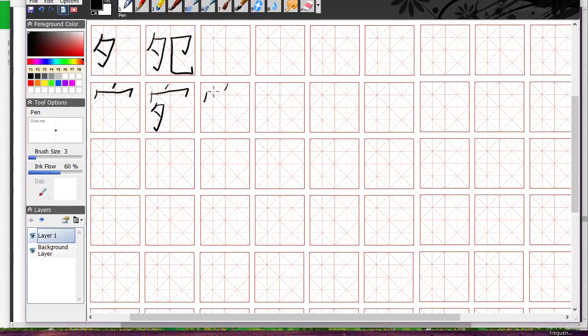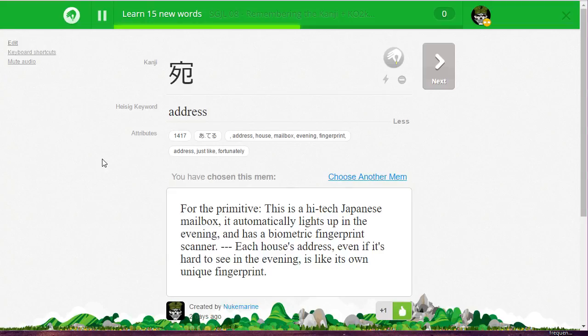So house, address, which is the evening, and then we also want to do the fingerprints, which is what they've got to scan to open up the mailbox, especially at night. Or maybe, yeah. Alright, high tech.